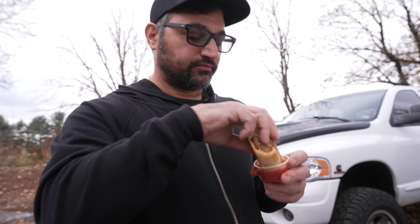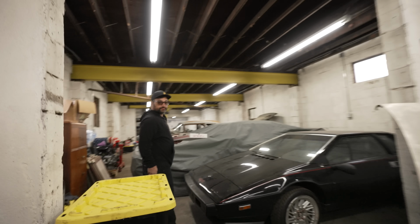Meatballs, cheese, pizza sauce. Beautiful. Meatball roll sounds amazing. It is good.